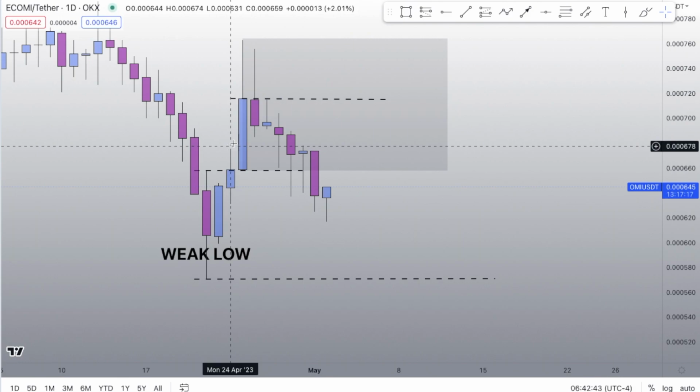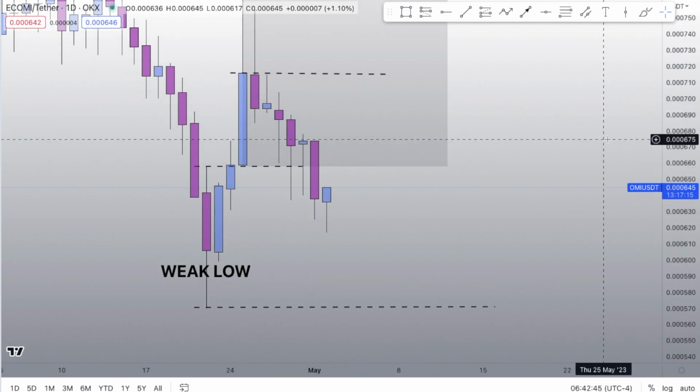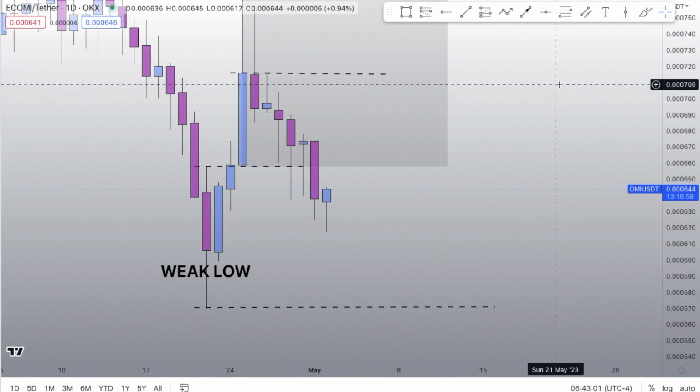So what I'm looking for right here is two things, guys, and I'm going to explain this to you. If you can take some notes and try to write this down, this will be really beneficial. And if you guys do want to sell your Omi tokens, these might be some key levels. Remember, it's not financial advice, it's just my advice and how I look at the charts and provide it to my students. So let's get right into this.